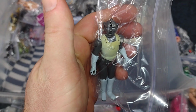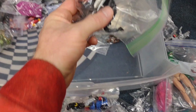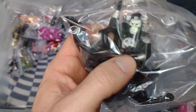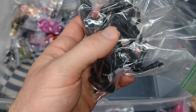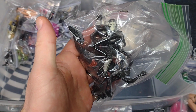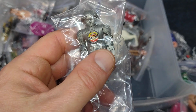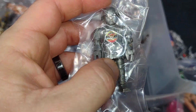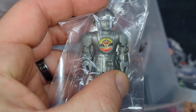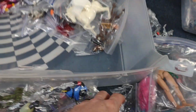Another Voltron figure. A lot of stuff in this bin. Some more Willow figures. There's this guy and his horse. Awesome. There's Tweaky. Whatever noise he made, wasn't it like biggly biggly? Love that. Very cool. Tweaky.